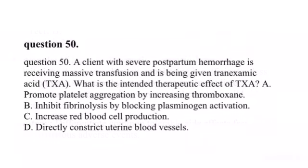Question 50. A client with severe postpartum hemorrhage is receiving massive transfusion and is being given tranexamic acid, TXA. What is the intended therapeutic effect of TXA? A. Promote platelet aggregation by increasing thromboxane. B. Inhibit fibrinolysis by blocking plasminogen activation. C. Increase red blood cell production. D. Directly constrict uterine blood vessels.